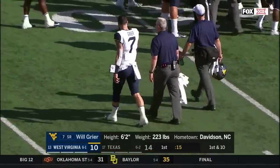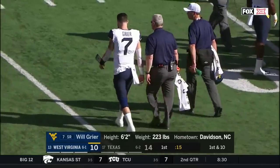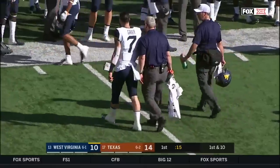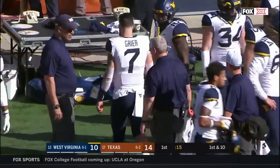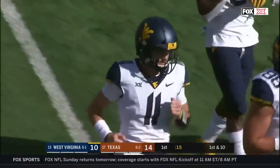Greer. Let's hope Will Greer is okay. That's a good sign, walking off on his own. He's got a little hitch in his gait. Remember, Greer was injured in the Texas game last year, a broken finger. They call that a horse collar, but to my understanding, the horse collar does not apply to the quarterback in the pocket.